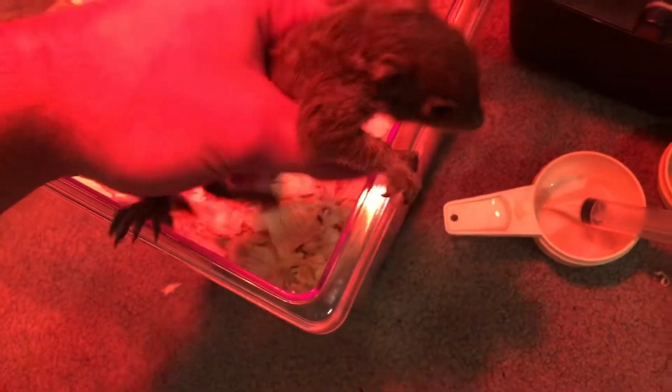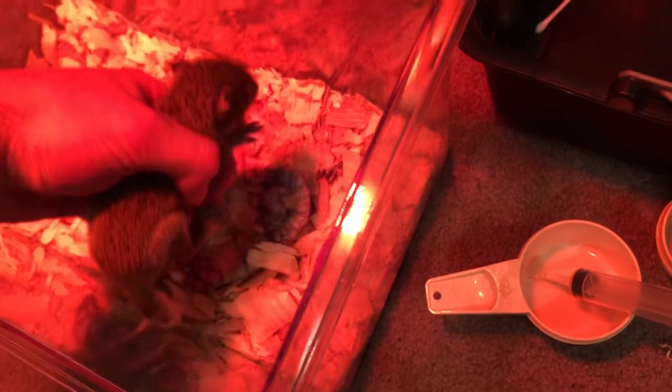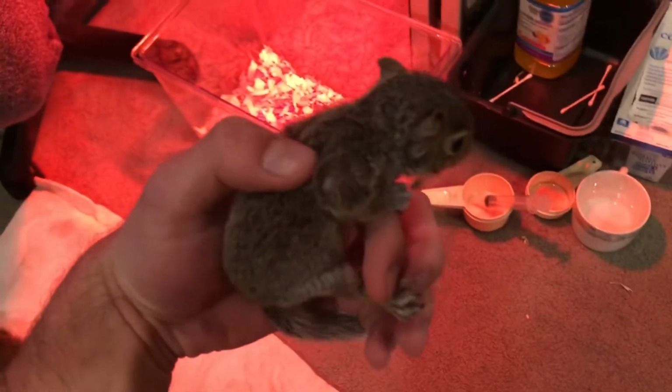Let's get them out. Come here. You can see they're starting to climb already. Come on, come here, baby. Oh, it's okay. See, they kind of curl up and perch on your hand. And they'll just chill there. So we'll put them on their little feeding slash potty blanket.